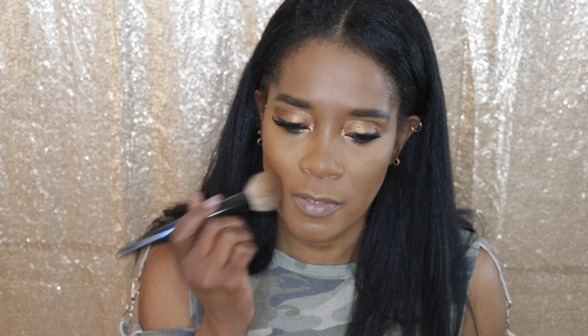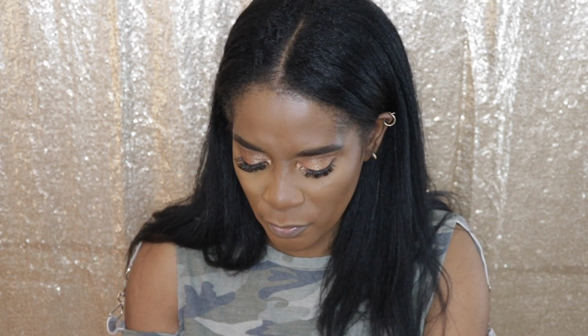To me, it has a slight grayish kind of undertone. I'm not that thrilled with the powder. But everything else, yes. I love the under eye powder, but I don't like the color of this powder.